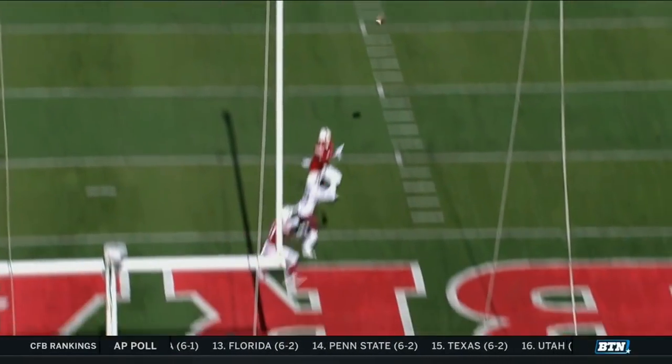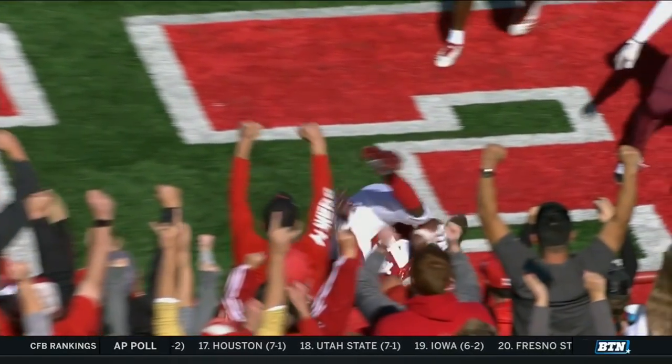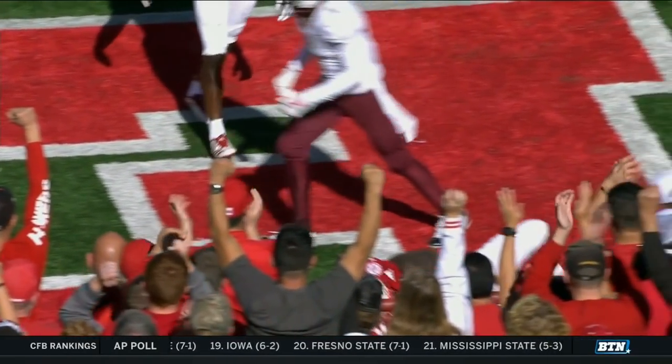This was an excellent job of disguise by the Cornhusker defense. They talked about the one high safety. Well, on the snap, he went over the top. They were trying to bait him.